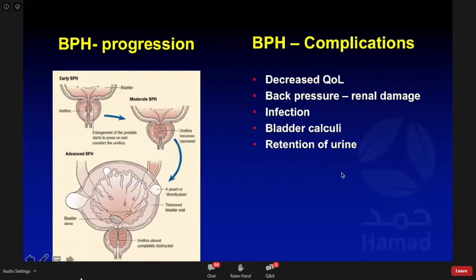With the progression of the prostate, BPH can lead to decreased quality of life. It can lead to back pressure and renal damage. A patient can have recurrent infection, bladder calculi, and retention of urine.